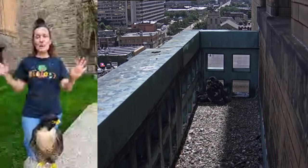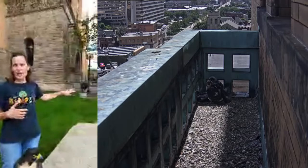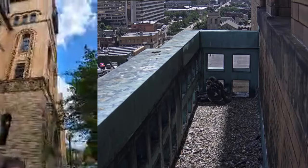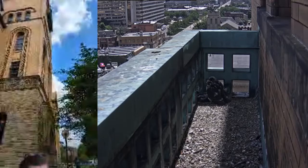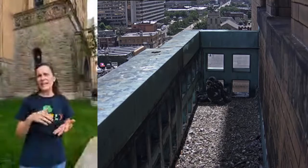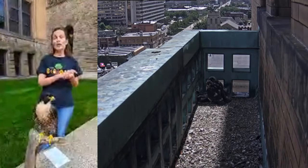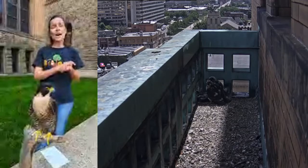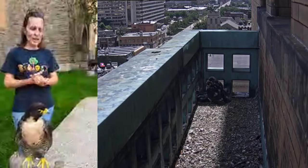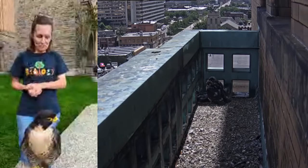A little different from our previous pair. This pair is very tidy. The old pair, Isabella and Freedom, we'd come out here and we'd find bird bits down here in front of Old Main. People would be a little freaked out by that, but it was good for us because we could tell what they were eating, some of the frequency, what was migrating through at that time. This pair is super tidy and not as aggressive as our previous pair. So a big change over a couple years ago when these guys took over from Isabella and Freedom.